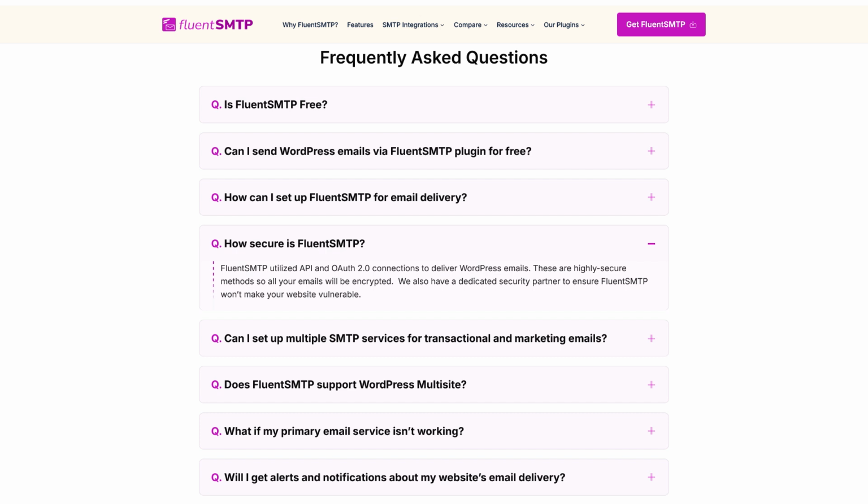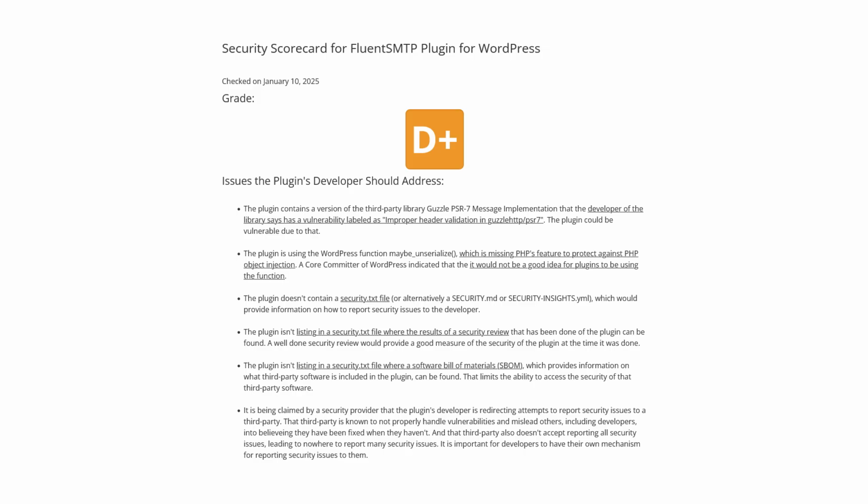The security partner, PatchStack, had failed to detect those vulnerable libraries. The first vulnerable library was detected with the Plugin Security Scorecard tool, and the second by WordPress security provider Plugin Vulnerabilities. The situation highlights the need for better monitoring of usage of third-party libraries in WordPress plugins.